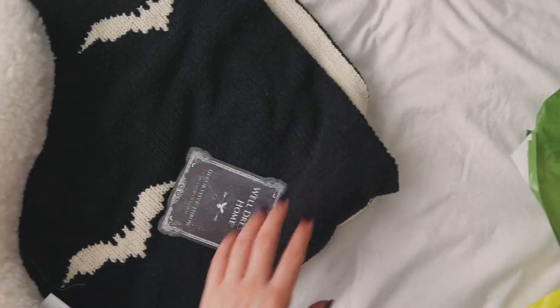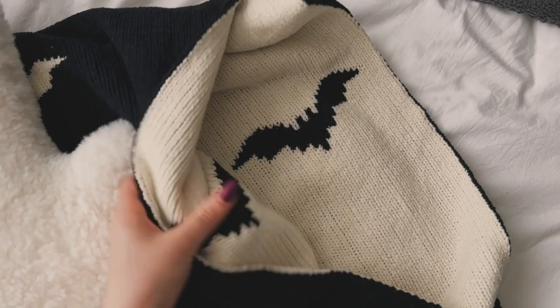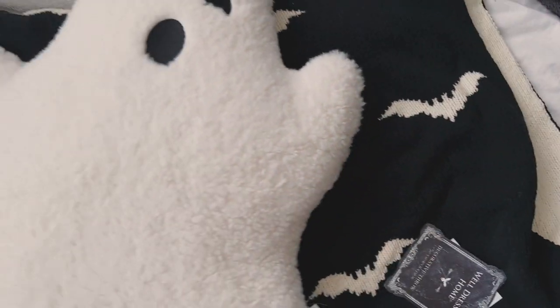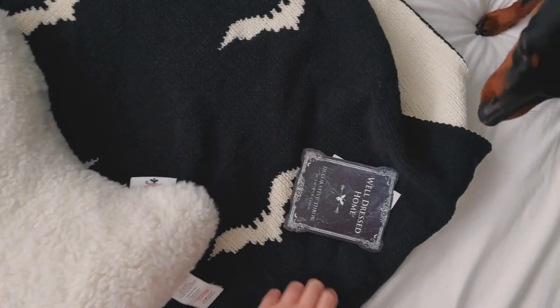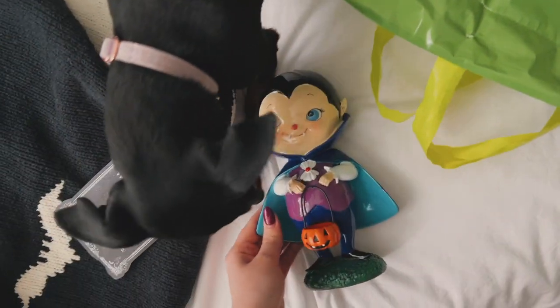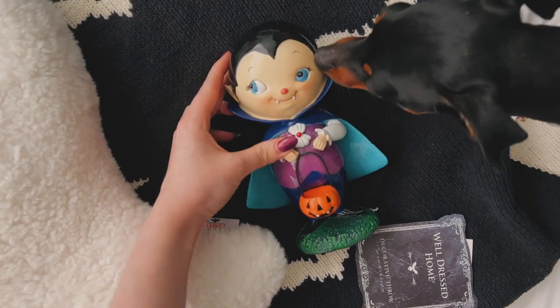I just wanted to start this segment of the video by giving you a quick PSA if you're a spooky person like I am, because HomeSense right now in the UK has Halloween stuff. Like, it's July and HomeSense has Halloween stuff. This is really unusual for the UK, and everything is weirdly high quality. This little vintage style vampire figurine was so nice that when I spotted it tucked at the back of the shelf, I literally gasped out loud.